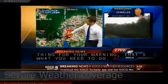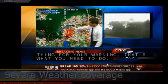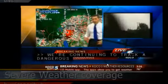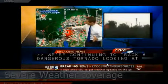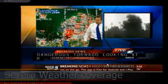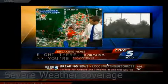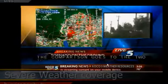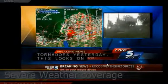All right, Chris. We're continuing to track a very dangerous tornado, looking at reflectivity and the velocity right there. Is that 160 mph gate-to-gate? It's at least that, Damon. You're looking at probably 160 to 180. The comparison easily goes to the two tornadoes yesterday. This looks on radar to be an EF4. It could even be an EF5.